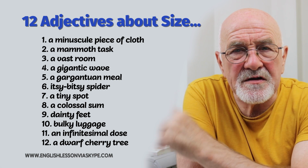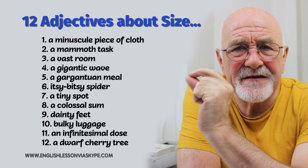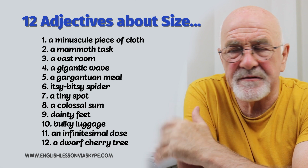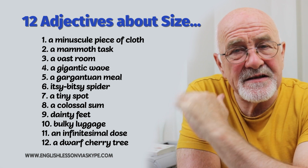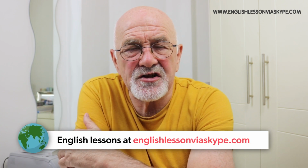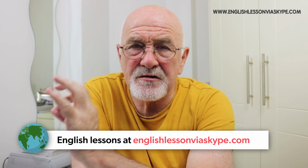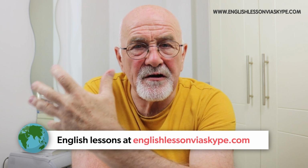Infinitesimal dose, a really, really small dose. So the doctor would give an infinitesimal dose of medicine to try and cure somebody, not too much. And then the dwarf cherry tree, limited in the size that it will grow, a dwarf cherry tree. Well, hopefully you can enjoy those particular collocations in this advanced English class. You'll probably have to listen to it a couple of times because those are really difficult, not only because of the meaning, but also in terms of the pronunciation.